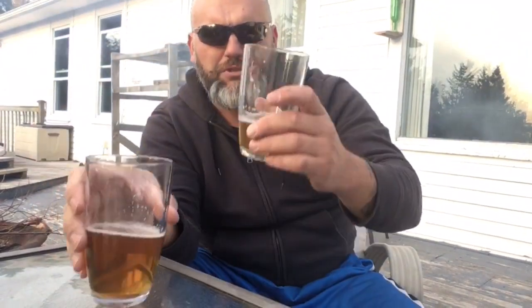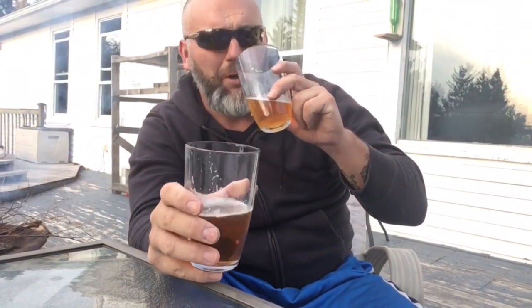I like the bottle. I always like bottle better. It's fuller. It tastes fuller than the kegged. A little fuller mouthfeel is what I'm getting at. Obviously very similar taste, because same damn beer. But obviously when you put the sugar in, now this was a 750 mil, so I used one of the.